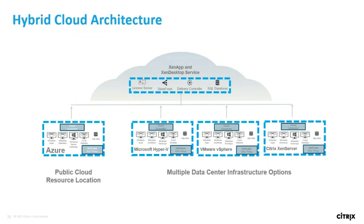Another question has just come in: is the Cloud Connector deployed from Citrix Cloud only? Does it connect to Azure services? Yes, the Cloud Connector is Citrix Cloud only, so it connects through to our instance of Citrix Cloud. And just to clarify, Citrix Cloud is built on Azure as well, but it is essentially operated as a service.